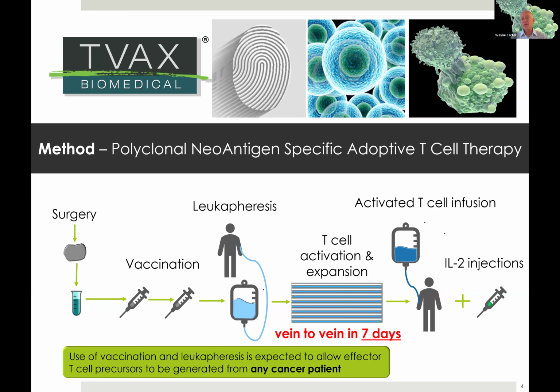Yeah, so it's a little early to say definitively, but I can tell you that we do think we're going to come in significantly under the price of the existing CAR Ts and TIL therapies. CAR Ts right now are between 350 and 430,000 per treatment. TIL treatment, last I heard, I think they're aiming for 515,000 per treatment. We are planning to come in less than either of those.